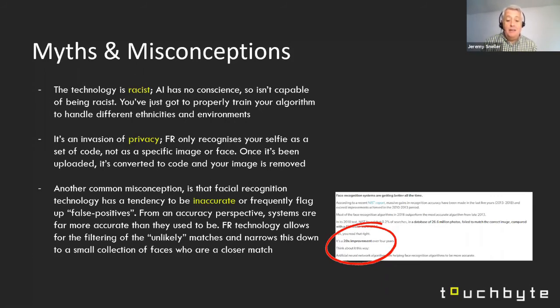It's inaccurate. Again, it's all to do with the learning algorithm. And I don't know if you can see, but on the right there, in the last 4 years, it's got 20 times better at recognizing. So it'll only continue getting better as more and more images are thrown at it.